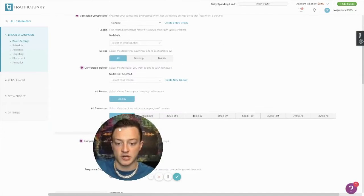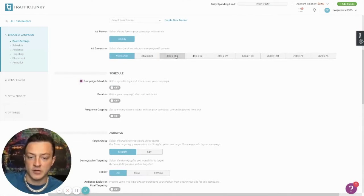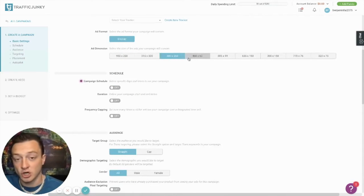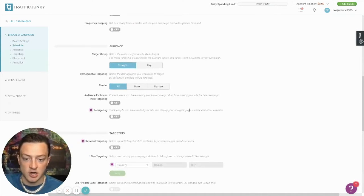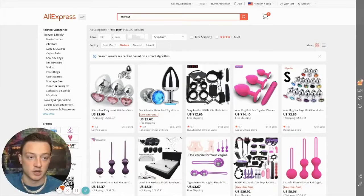And then you go down, and because you're selling something, I always do desktop for that. Then you want to do this banner placement when you start, and then when you scale, you want to be all over the place, multiple campaigns, all this stuff. Depending on what you're selling, you want to target whatever, okay? Let's say you target females based off what these top ones were, okay?